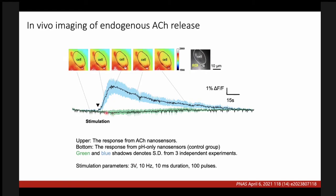And so when nothing happens, this is telling us that upon stimulating this, the acetylcholine release is not leading to a change in pH that's happening biologically, right? So everything that we're measuring is because of the sensor. So for acetylcholine, we are measuring acetylcholine, and that is what is happening in this biological environment.